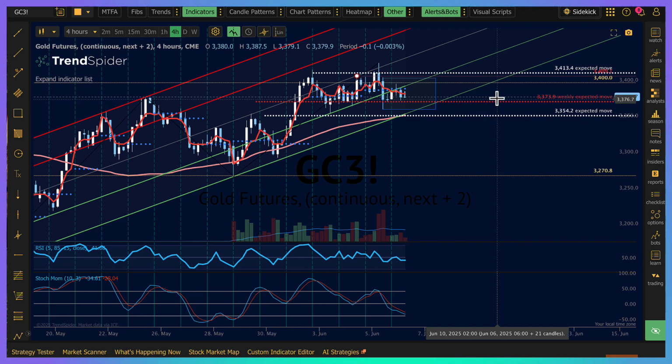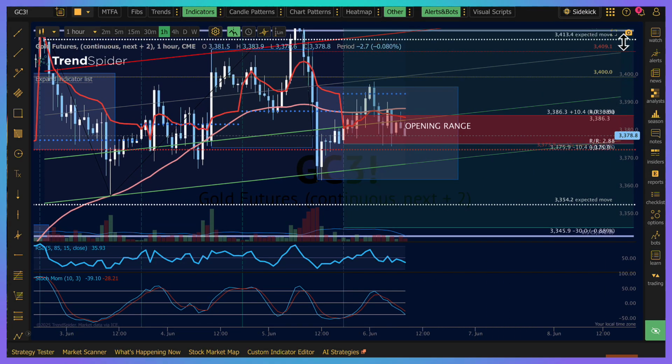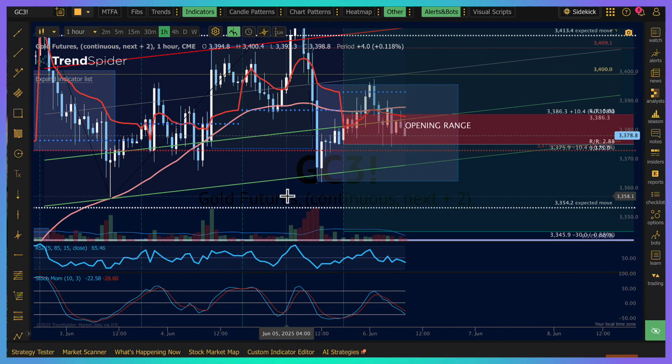The weekly implied vol move is $3,373. Could it recover from that edge? Yes. I mean, I am a little bit bearish on the gold scenario, but literally, I'm not going to bet any teeth on the direction that it goes at this juncture.